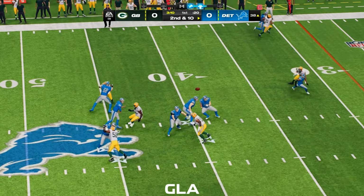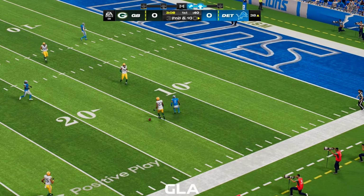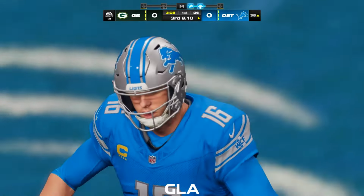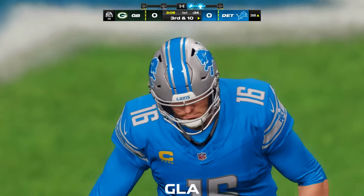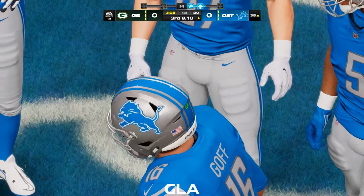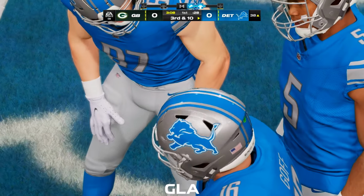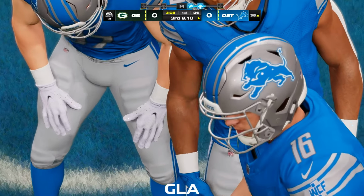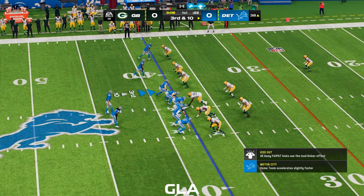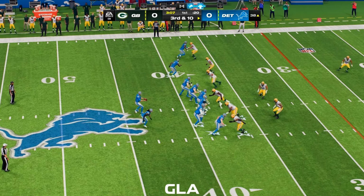Now it's Goff. And his throw here is incomplete. Partner, I came into this game eager to see how they would hold up in man coverage. And on that play, they held up quite well. This offense was on the move. Now two straight incompletions have them looking at third and 10.